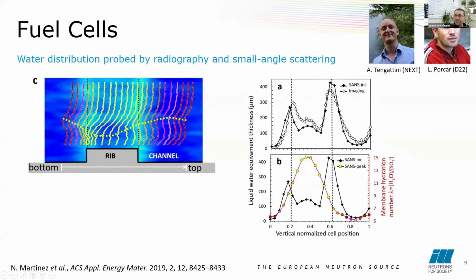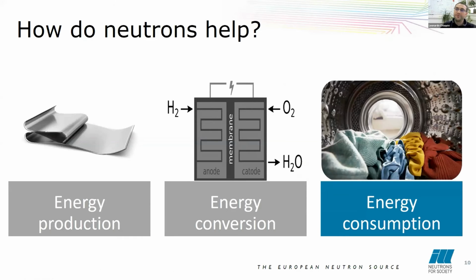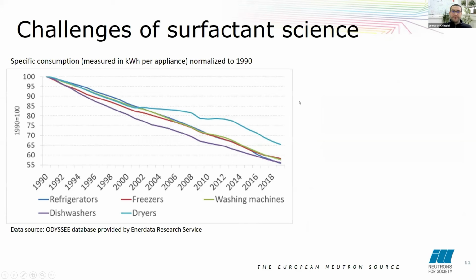I think on this we will get some details later on. So I move to, let's say, the consumption, and we completely change topic, because here I'd like to move into the part of soft matter and surfactant science. I've found this nice graph.